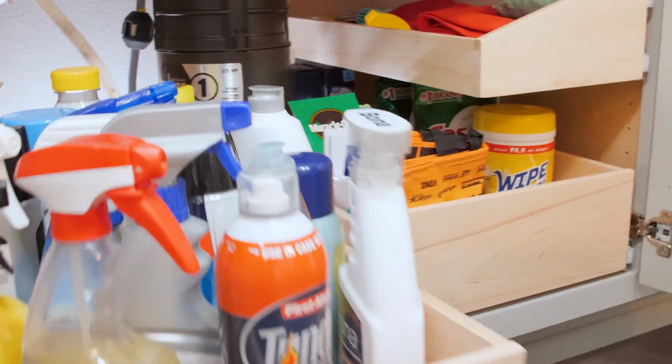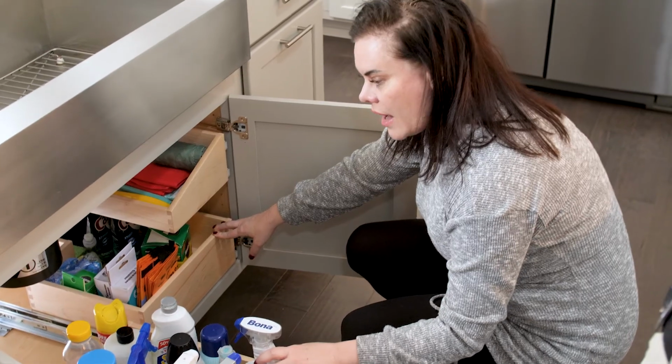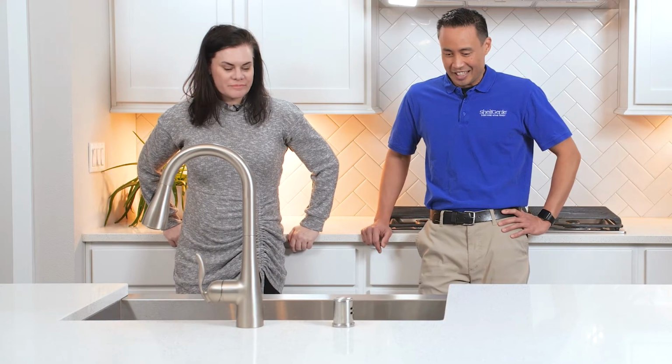So under the kitchen sink was probably the biggest game changer for me. It's so easy, and you can see everything that you have. That's great. I love it. I think it looks great, and it's so organized and clean in there. I know, I love it so much.